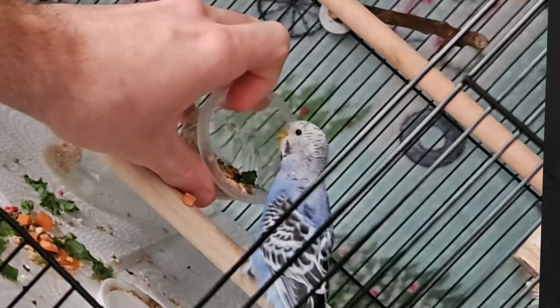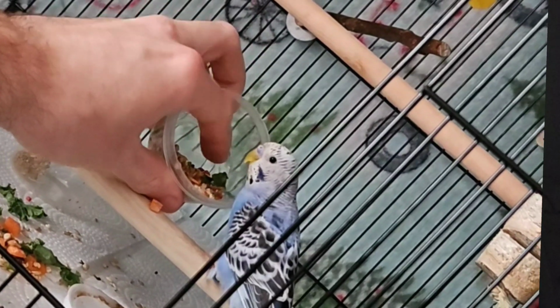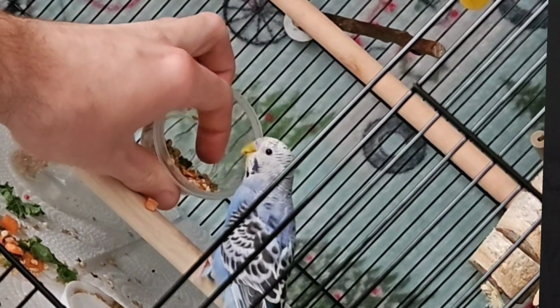We also learned that if we hold the food cup and pretend that we're eating with our finger, he will run up to you and eat with you. It is so cute. He did that today also. But yeah, it's just amazing.